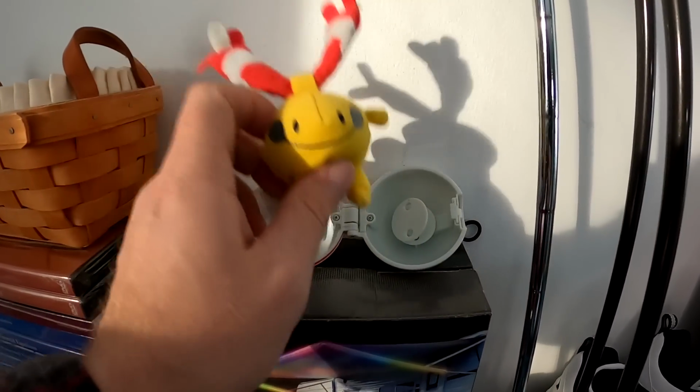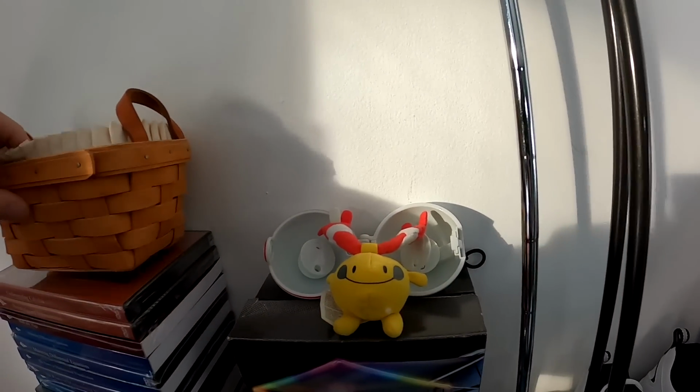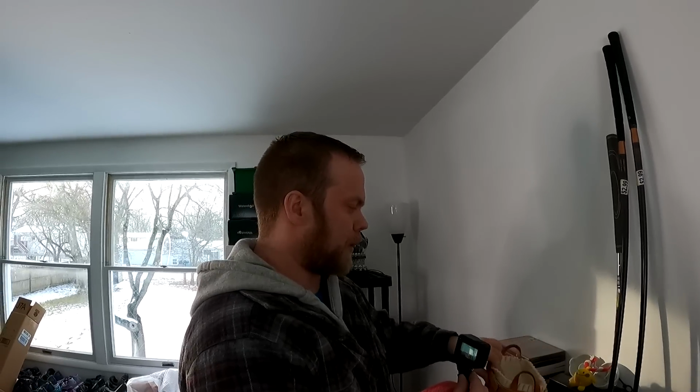I got this Pokemon here, 99 cents. I didn't look it up in store. I forget where I got this Whataburger basket.